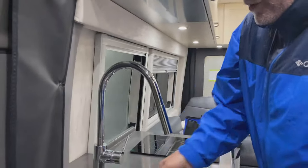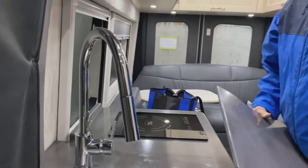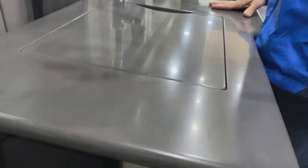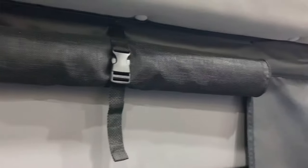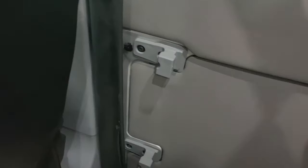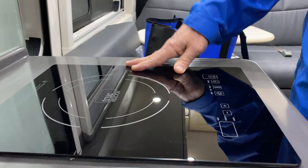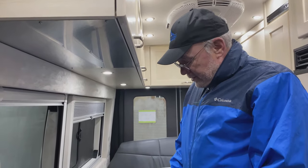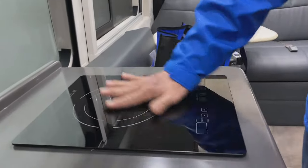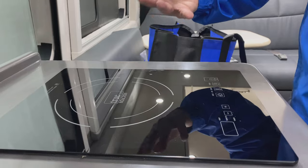So here we have the big, deep undermount stainless steel sink with the same residential style faucet that Pleasureway uses in all their motorhomes. We mentioned the screens of front and side, or front and back rather. This is your side door screen. This zips down. It's the same as the rest of the models that we offer, with the magnetic catch to get in and out. Another new thing for the OnTour is they've gone to an induction cooktop. This is an electric cooktop, works off of your batteries, or if you're plugged in, it'll work off the inverter. It's nice because it's a nice smooth top, easy to keep clean, and a lot of people like the safety aspect that there's no open flame in the motorhome.